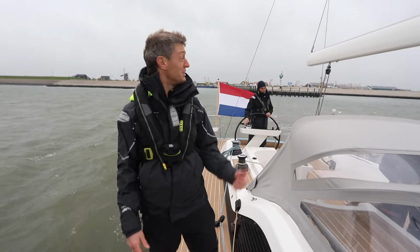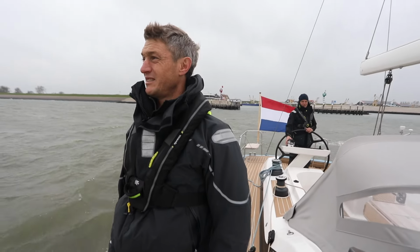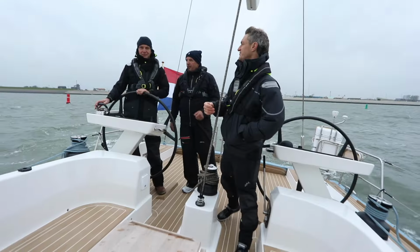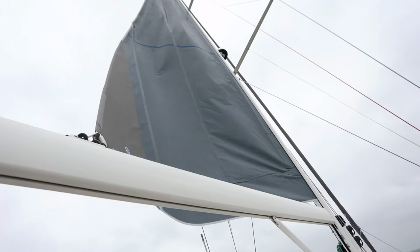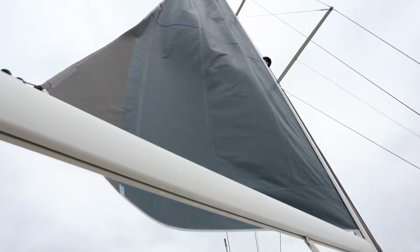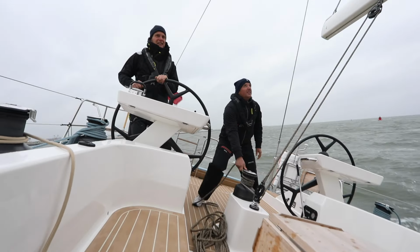Day two, just leaving Texel, nice protected little harbour in there. Bit of a deja vu, same grey, same colour water, looks like there's about the same amount of wind. Let's see what we can get. Backstay still on, Franz?